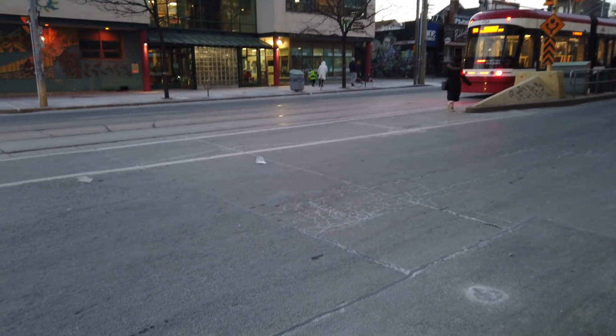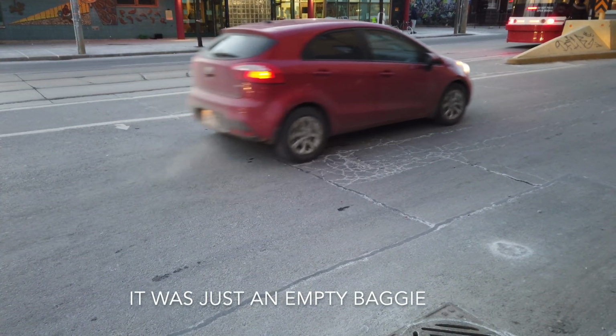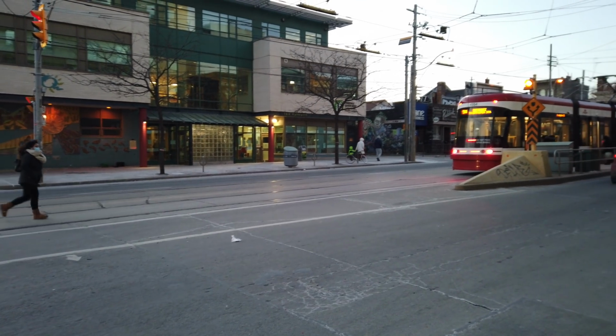Oh, she dropped something. I guess I could have yelled.